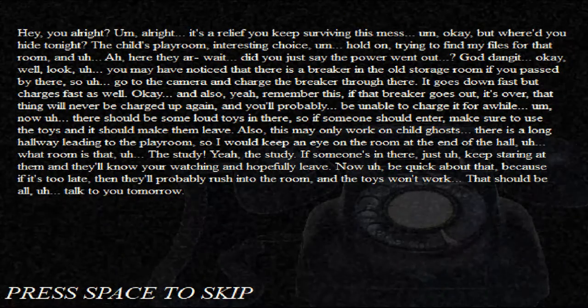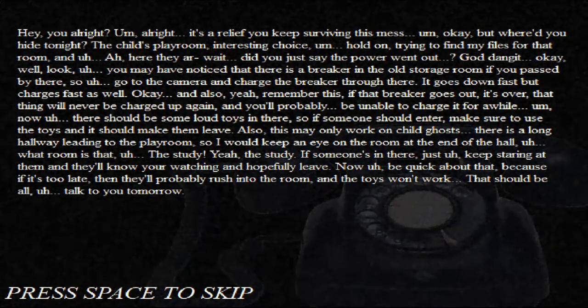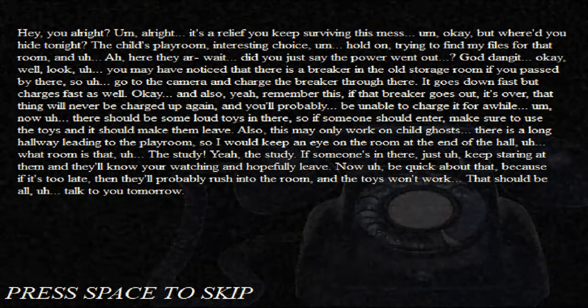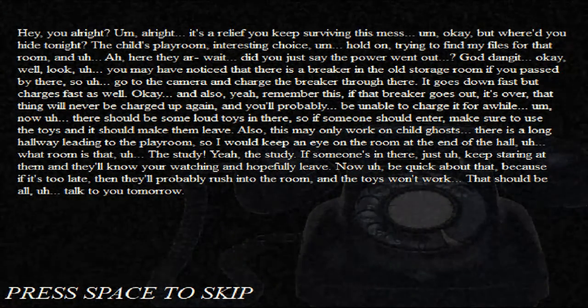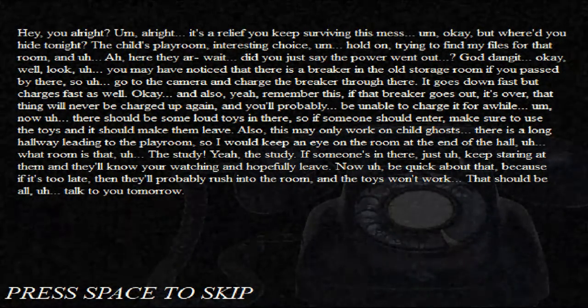You may have noticed that there's a breaker in the old storage room if you passed by there. So, go to the camera and charge the breaker through there. It goes down fast, but charges fast as well. Okay. And also, remember this. If that breaker goes out, it's over. That thing will never be charged up again, and you'll probably be unable to charge it for a while.